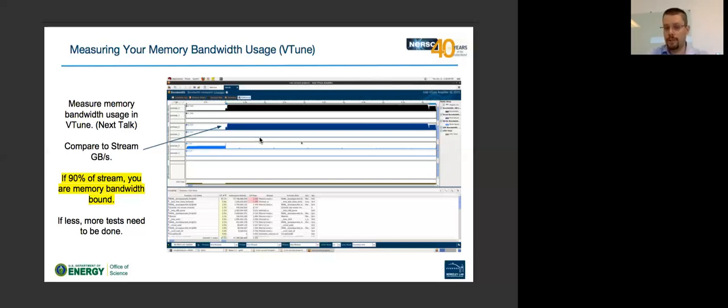One is you can run VTune itself and just compute your memory bandwidth. VTune actually has a very nice view of the bandwidth that your application is using over the course of its run. So this is the view that you're seeing here. And you can basically just watch how much bandwidth you're using during your application run.